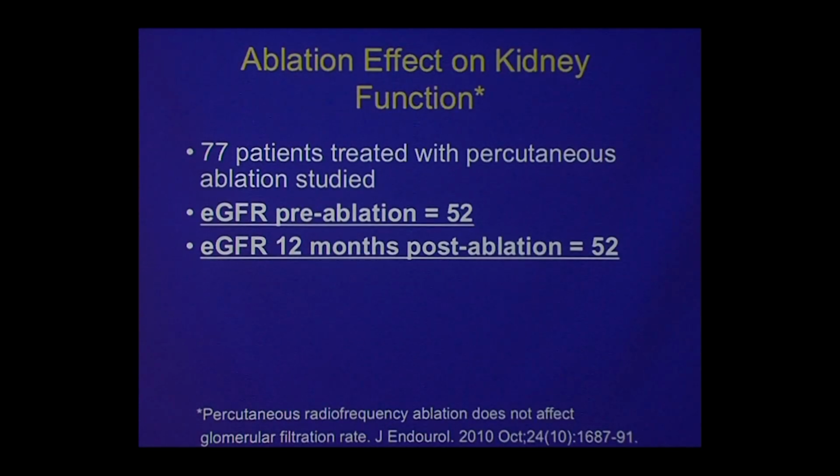Here's one that the urologist I worked with did, studying a group of 77 patients I had treated. The standard now for measuring your kidney function is called the estimated glomerular filtration rate, how well your kidneys filter your blood. Before ablation, in this series of patients, it was 52. 12 months after ablation, 52. It was basically zero change, and that is better than the published results for surgery. We weren't really comparing to surgery, but compared to published results, it was better.